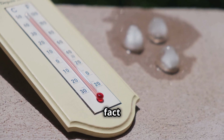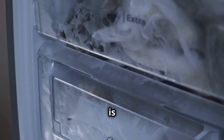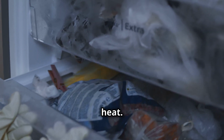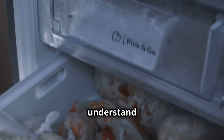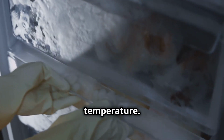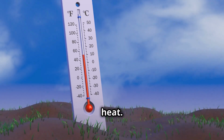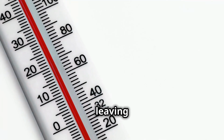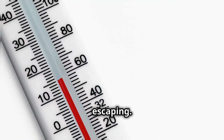Let's start with a fundamental fact. Cold doesn't exist. What we often refer to as cold is actually just the absence of heat. It's a concept that can be a bit tricky to grasp at first, but once you understand it, it changes the way you think about temperature. That's right. What we experience as cold is simply the absence of heat. When you feel cold, it's because heat is leaving your body and moving to a cooler environment. This is why we bundle up in winter, to keep that precious heat from escaping.